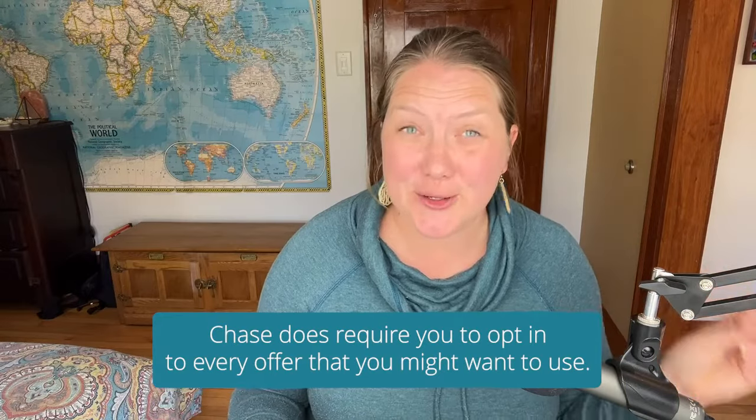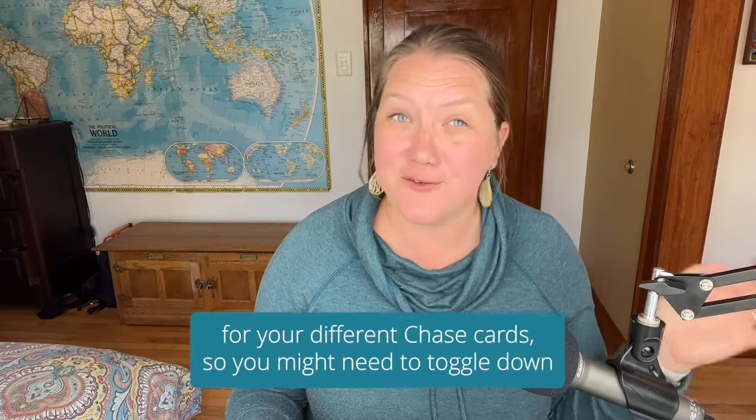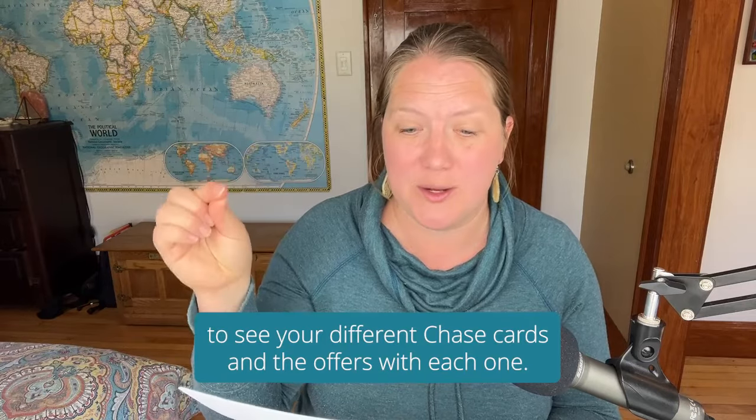Chase does require you to opt in to every offer that you might want to use. So you have to click the little plus sign to add the offer. And then keep in mind that there are different offers for your different Chase cards. So you might need to toggle down to see your different Chase cards and the offers with each one.